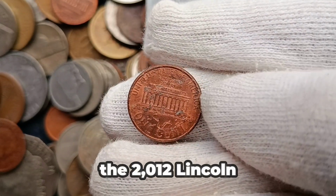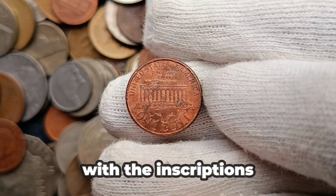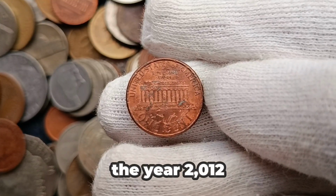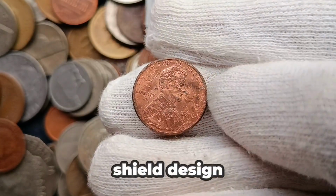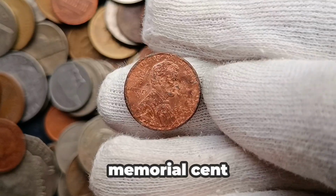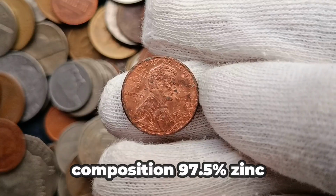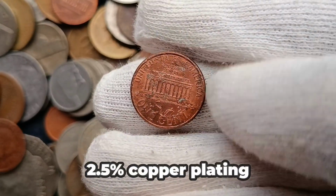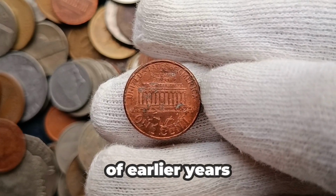The 2012 Lincoln penny features, obverse: Abraham Lincoln's portrait with the inscriptions "In God We Trust," "Liberty," and the year 2012. Reverse: depending on the mint, either the shield design, the official 2012 release, or a circulated memorial cent that's simply worn down from years of handling. Composition: 97.5% zinc, 2.5% copper plating. A far cry from the nearly pure copper cents of earlier years.